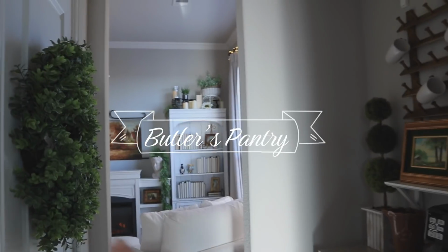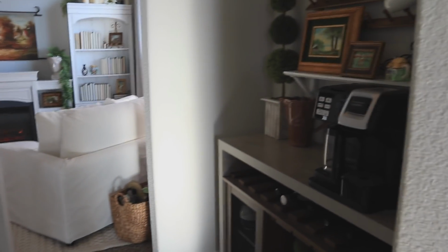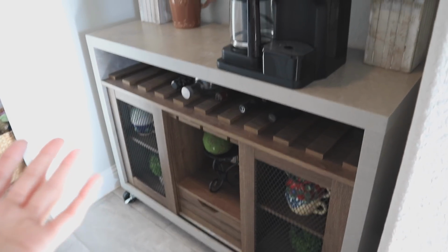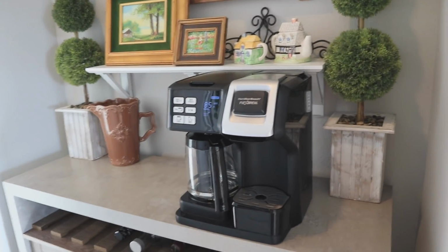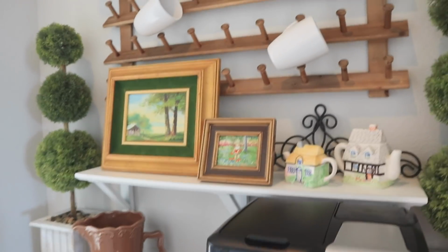All right, through the kitchen, you can see that there's another walkway into the library. This is what I call the butler's pantry. It's this random space that is just across the actual pantry. This little piece here, this is where I keep my coffee stuff. And then it's also been newly decorated, and you guys have not seen this on my main channel.